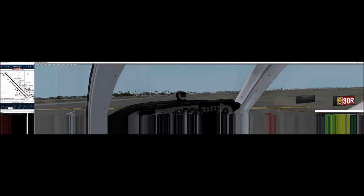Bakersfield Tower, Bonanza 275 Bravo Mike is holding short 30 right on Bravo, ready to go. Bonanza 275 Bravo Mike, Bakersfield Tower, on course approved, wind 300 at 5, runway 30 right, clear for takeoff. 30 right, clear for takeoff, 5 Bravo Mike. Approaching runway 30 right. Entered runway 30 right.